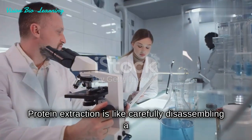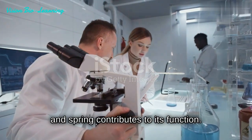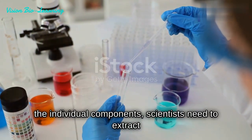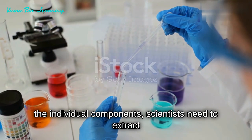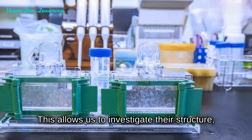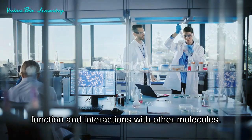Protein extraction is like carefully disassembling a watch to understand how each tiny gear and spring contributes to its function. Just as a watchmaker needs to access the individual components, scientists need to extract proteins to study their individual roles. This allows us to investigate their structure, function, and interactions with other molecules.